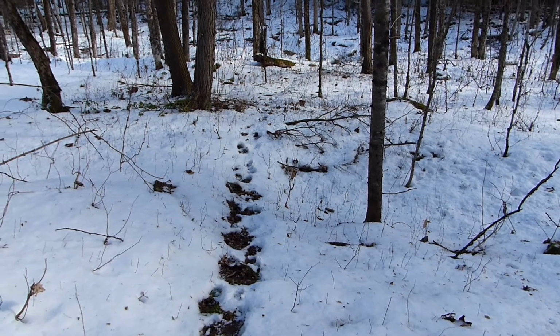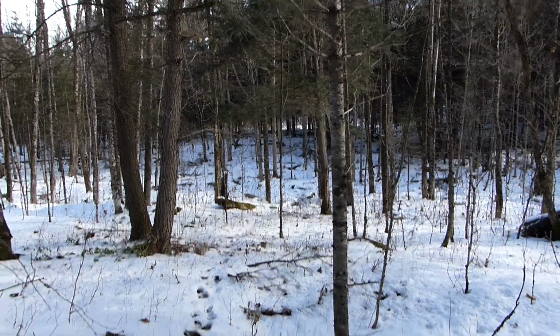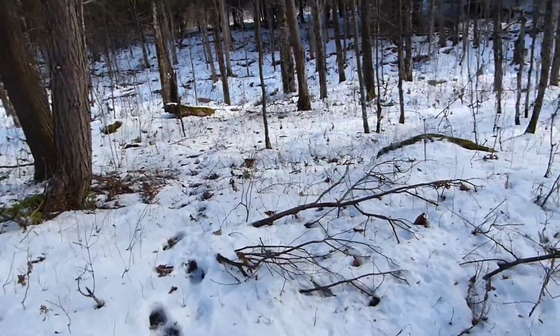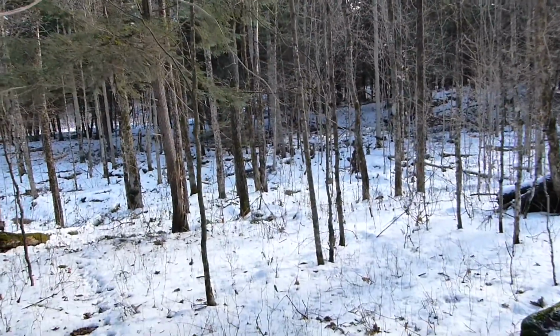So as you can see, the trail heads down this hill. Not much of an incline, but it does head down the hill. And through that coniferous forest on the other side.